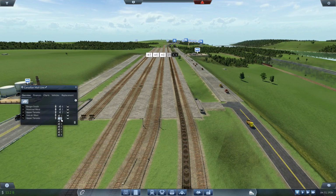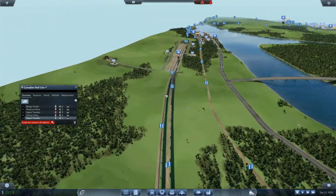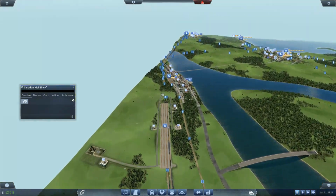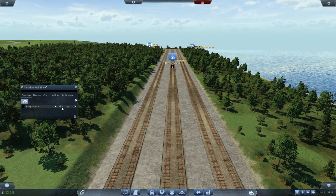Upper Toronto, platform 2. No. Go to 3 on the way down, or go to 5 on the way down. On the way back, going on 3. Apparently, it can't get from 2 and Montreal, go to 5 on the way down. Oh god, right, get rid of all this. Start here at platform.